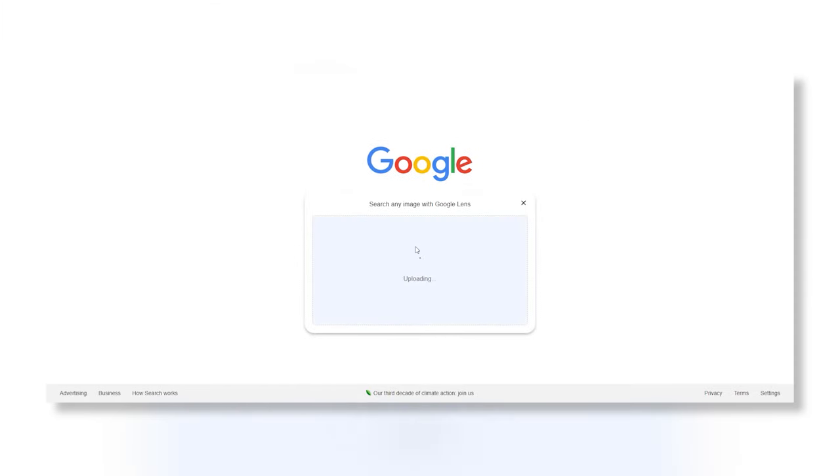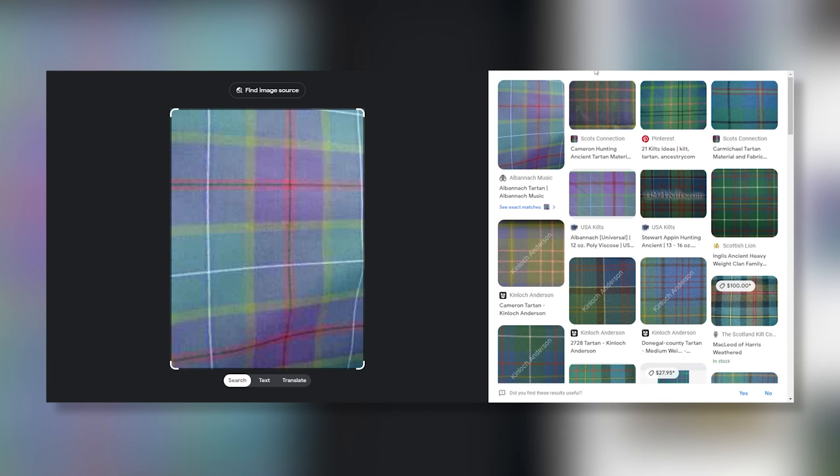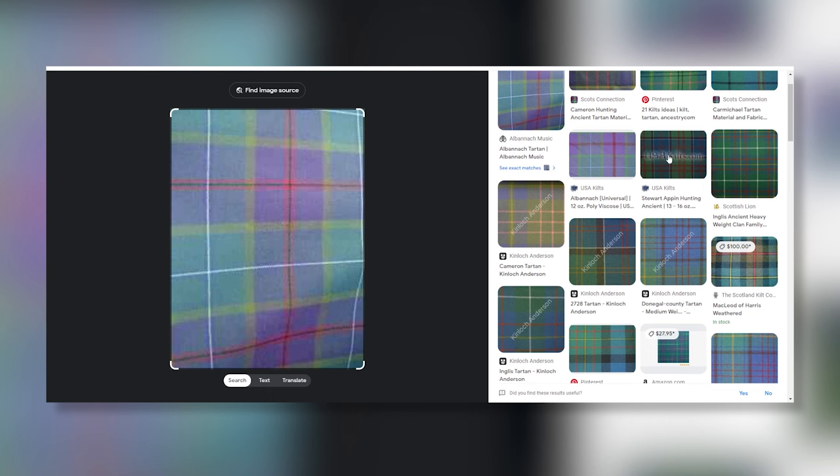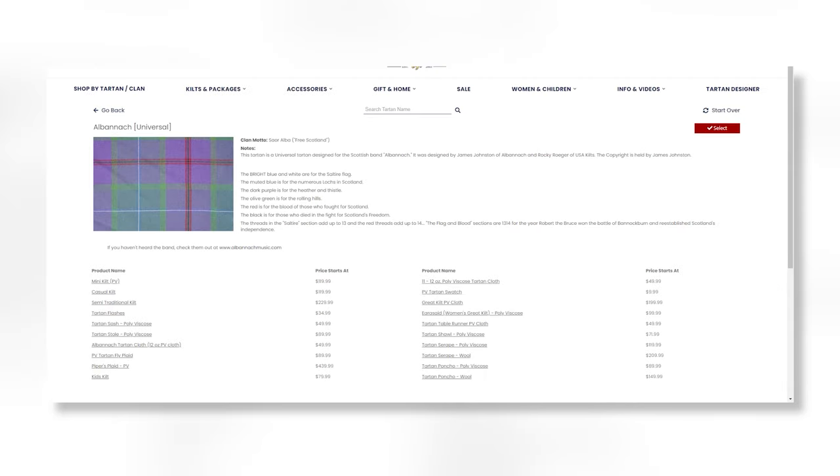And it came back with our website. It came back with Albanach's website, and it came back with a bunch of other purple tartans. So it came back with the right answers, not answer one, answer two, and then everything else. It was answer like four and answer 12 out of 30 or 40 different tartans. But it did give us the right answers.